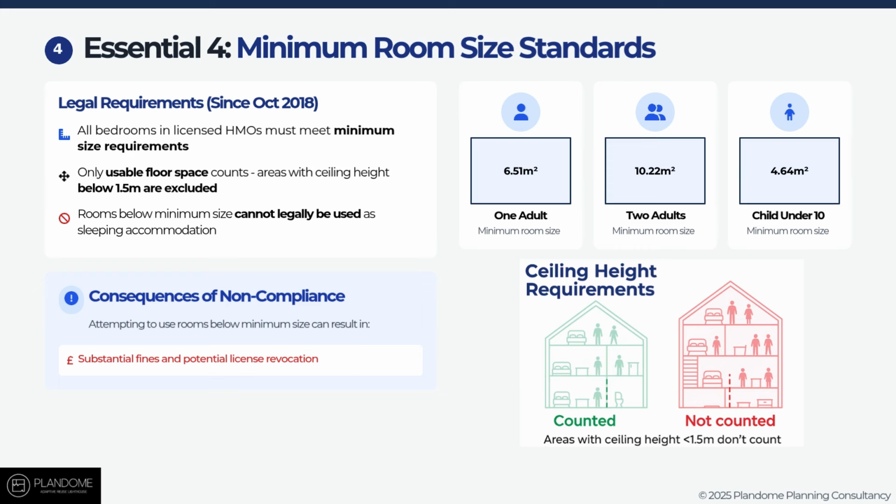The fourth essential is compliance with minimum room size standards. Since October 2018, bedrooms in licensed HMOs must meet these minimum requirements: 6.51 square metres for 1 adult, 10.22 square metres for 2 adults, 4.64 square metres for children under 10.